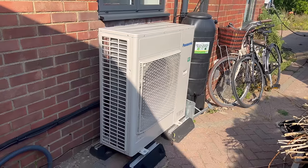Everyone wants to heat their home as cheaply as possible. Soon after we moved into this place, we got rid of the gas boiler and we got a heat pump, these air conditioning units in all the main rooms. And this has been fantastic, and it's really cheap to run.